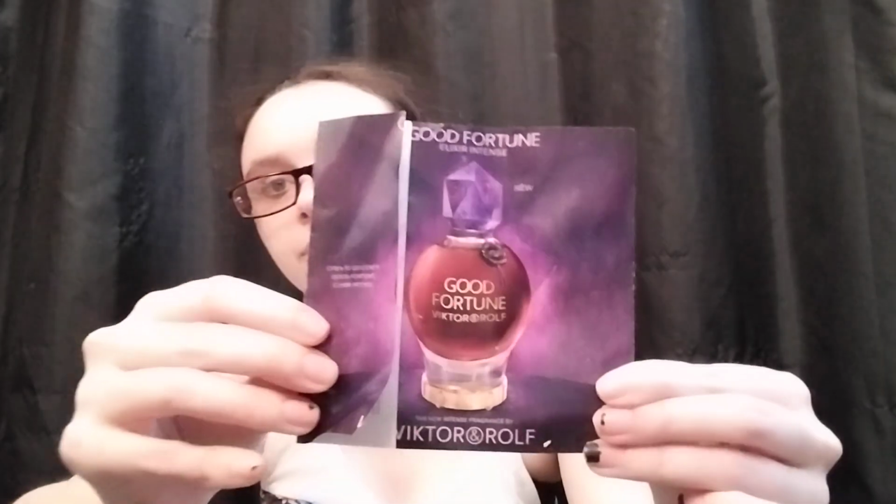A paper sample of Viktor & Rolf Good Fortune Elixir Intense. Didn't like it enough to get a sample. I don't remember the details, but I marked it down on Fragrantica. If you specifically want to know, I can look it up, but I can't right now because I'm on my phone. Same thing for the original Good Fortune. I think these were nice, but not amazing.